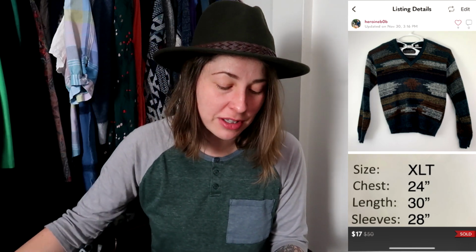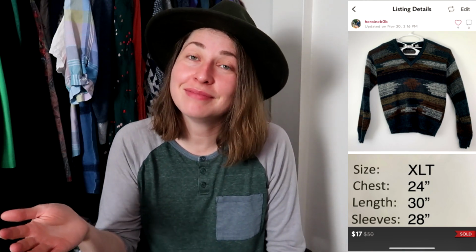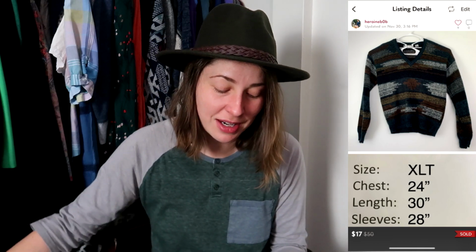So this vintage sweater sold for $17. I normally pick up all tall sizes because I'm a tall lady and I like tall things because that's what fits me. So I thought that this would sell sooner, especially since this is kind of a geometric Aztec pattern, but it didn't. I sat on it. Of course, it might have been the wonky pictures. I don't know, but it's gone and I'm happy it's gone, and I made actually a decent profit off of that because I only paid $2 for that sweater. So pretty happy about that.